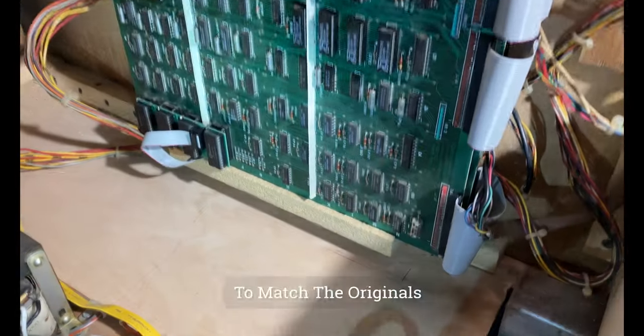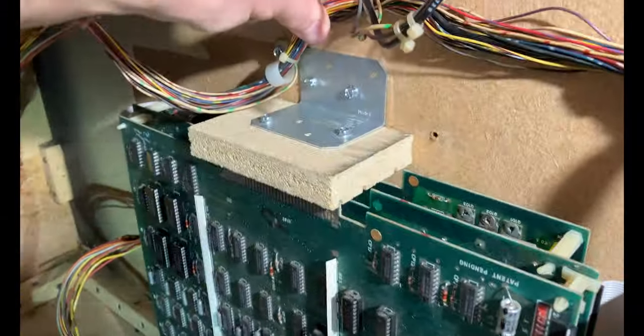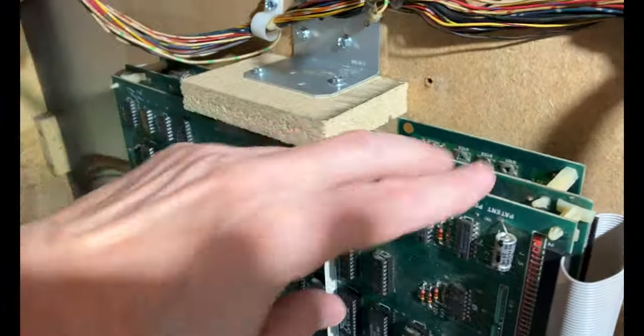And now we have this nice little stand for the circuit boards with a little metal plate at the top that we remove if we want to take the board set out.